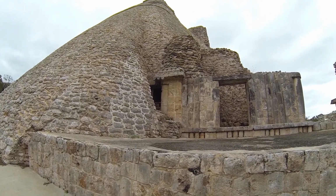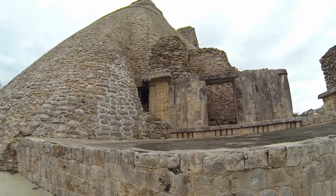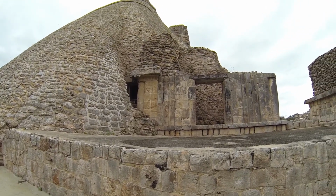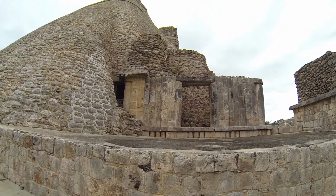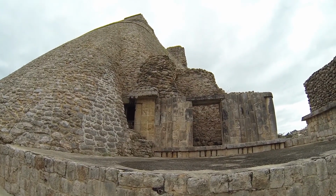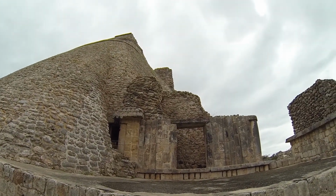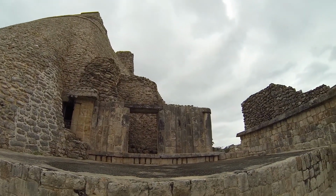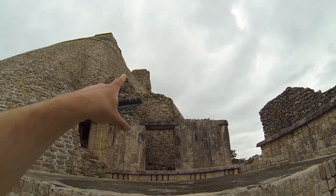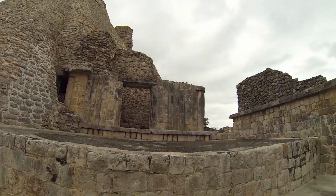Here's a closer shot of that hole that goes inside. You can see there's a pillar there next to it. Kind of round pillar-shaped objects on top of the door lintel. And you can see the 2 stacked faces of Chaak, the rain god.